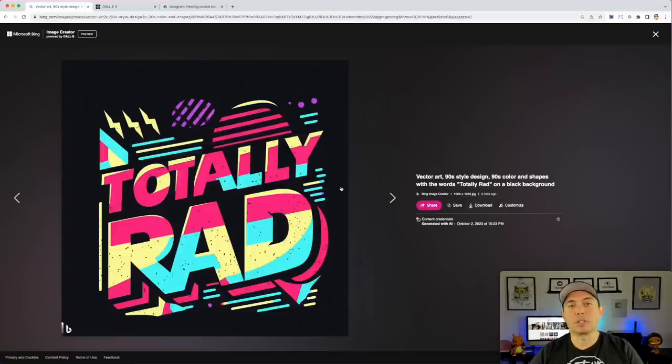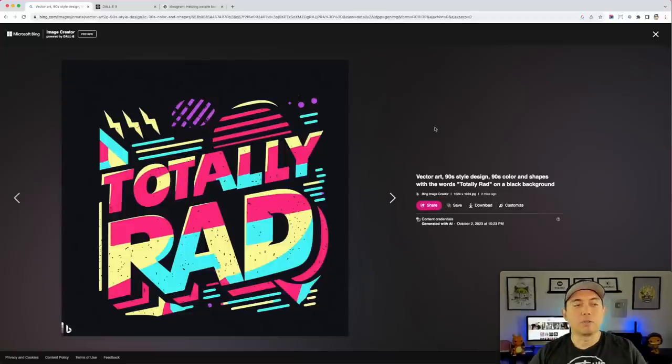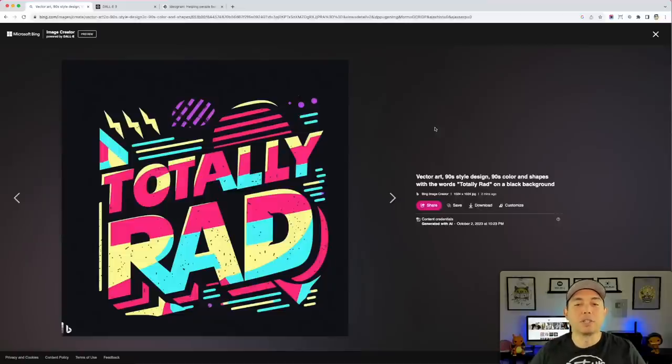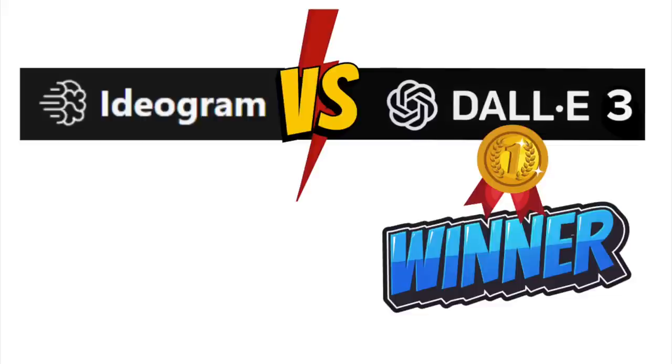The thing about AI is it can get some things right, but if you're actually just taking this, putting it on a t-shirt and comparing it to the things that are already out there on t-shirts, it wouldn't be as good as that. So again, Bing, or Dall-e 3, wins this round against Ideogram, but as far as creating a winning t-shirt by itself, just with these prompts, I don't think it does it. So there you go. I think Dall-e 3 actually wins just by a hair.